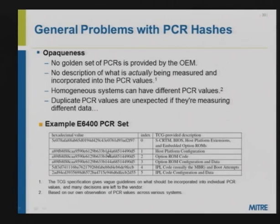What this basically tells you is that no new information was measured by the CRTM, or by the SRTM I should say, and inserted into those PCRs. It also technically means that this SRTM is not following the specifications outlined by the Trusted Computing Group.